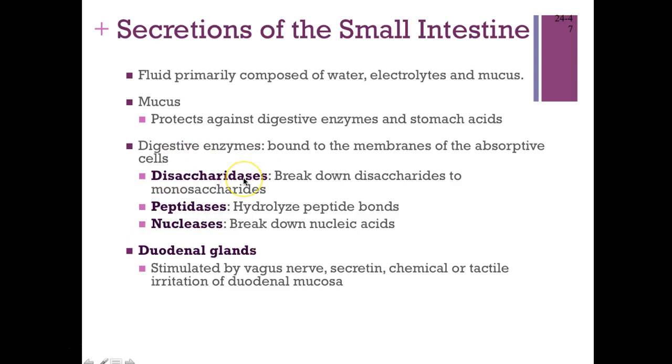So our disaccharidases are going to break down disaccharides into monosaccharides. So that means from our 2 sugar molecules into 1 sugar molecule. And then our peptidases are going to help to hydrolyze the peptide bonds. So we are breaking peptide bonds between the amino acids. And then we have our nucleases that are breaking down our nucleic acids.